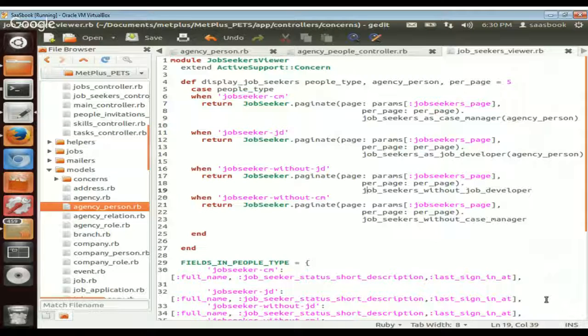Yeah, I think will paginate wants to be called against a class, because it's going to go to the database. It's just acting like a query against a class to retrieve records that represent instances of that class. So I think this is a problem for us. Okay, we have to change everything into a class method, then it will work. We have to put everything in job seeker, then.